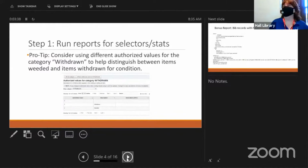All right, so you guys are ready to delete some items. But before you do that, you want to extract the information that you might want or need from those items. So you're going to run any statistic reports first that you want to do. We also run reports for our selectors of things that have been lost and things that have been damaged and things that have been withdrawn so that they can decide whether or not we need to replace a copy. And I do that monthly for them, and I send them spreadsheets, which I'm sure they're thrilled to plow through because some of them are quite long.